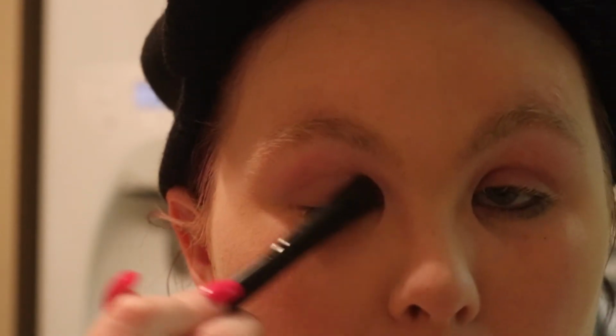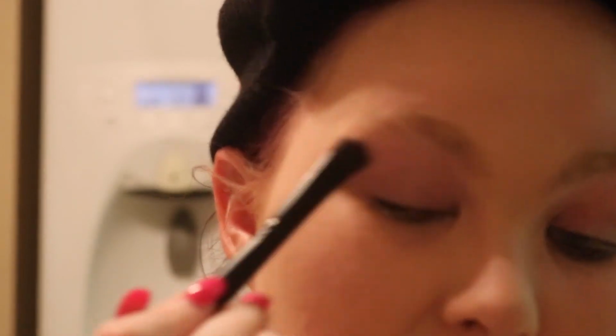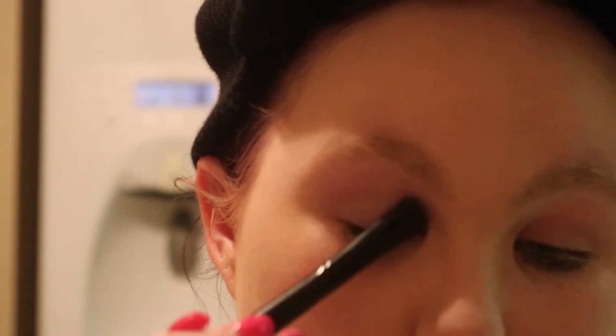Now I am pushing a little bit more than I typically do. So, I mean, the shades so far are really, really pretty. When I first went into these, they did not work. Like, I had to drench my brushes in water and just keep scraping at them, praying that they would work.